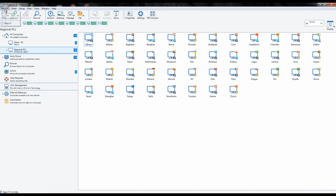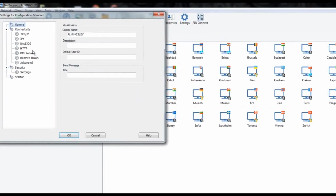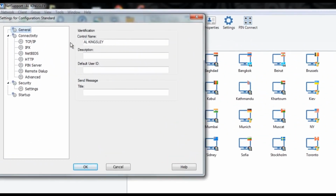So under our network option, we can configure our networking, and the first level is very much a case of identifying who my control is. So in this case, we've got a name against it, and we can add some descriptions and user ID information to make it more meaningful on our main control interface.